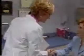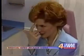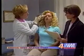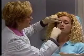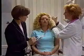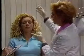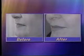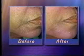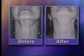But if you'd like the sculpting without the scalpel or general anesthesia, doctors are using Botox in new ways. While it's only temporary, lasting 4 months or so, it's no longer injected just in the forehead to get rid of wrinkles. It can now be used to get rid of gummy smiles in younger people by relaxing the upper lip. Doctors are able to get rid of those marionette lines going downward from the corner of the mouth. Those ropey-looking lines in the neck can be injected and softened.